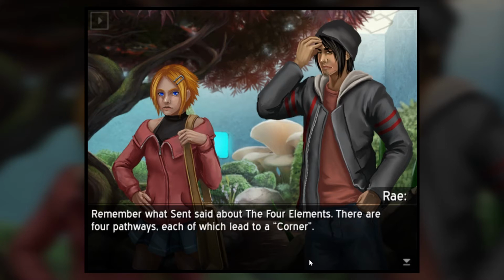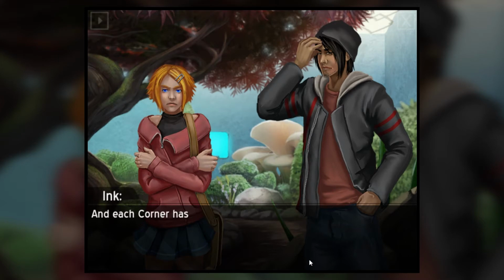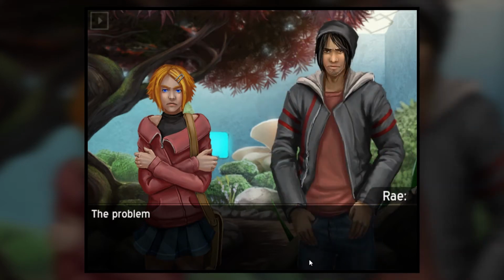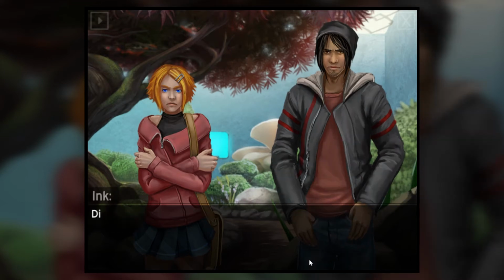Remember what Sense said about the 4 elements? There are 4 pathways, each of which lead to a corner. Then this room must be the corner, huh? And each corner has a key. At least that's what Sense said. The problem is I have no idea where the key is or even what it looks like.